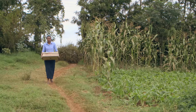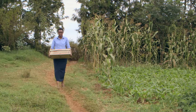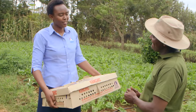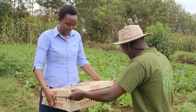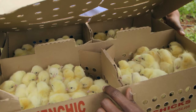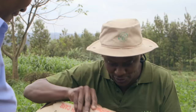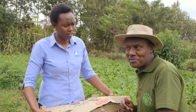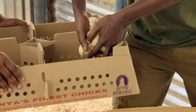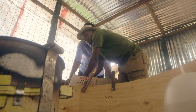Rispa Angari is from Kenchi. She's brought Samuel some chicks to start him off in his first attempt at broilers. Rispa, good to see you. Thank you. Welcome. How many are here? 100 chicks. 100. Samuel is going to be very, very pleased. They look so nice. Okay, come with me. With 100 chicks, Samuel can hope to make 30,000 shillings profit in just 5 weeks. Now, that's good business.